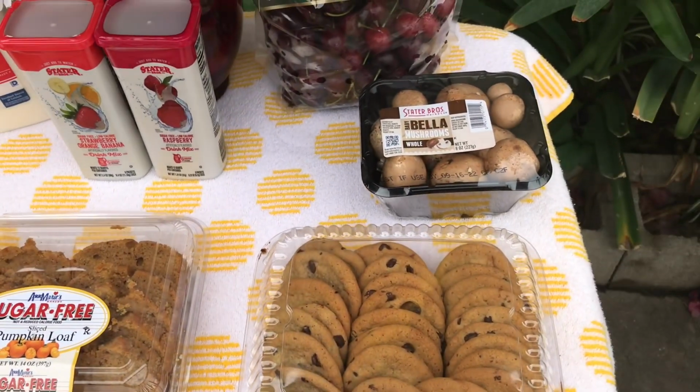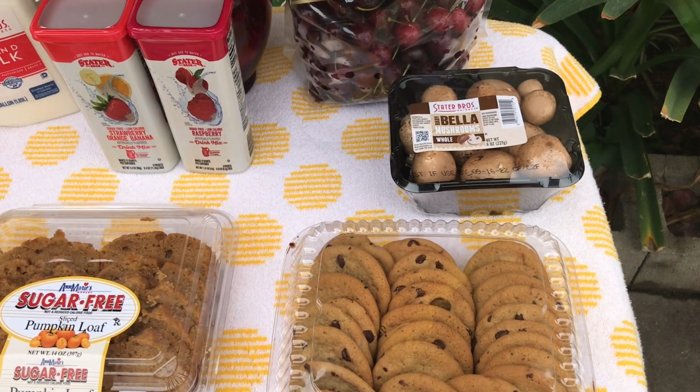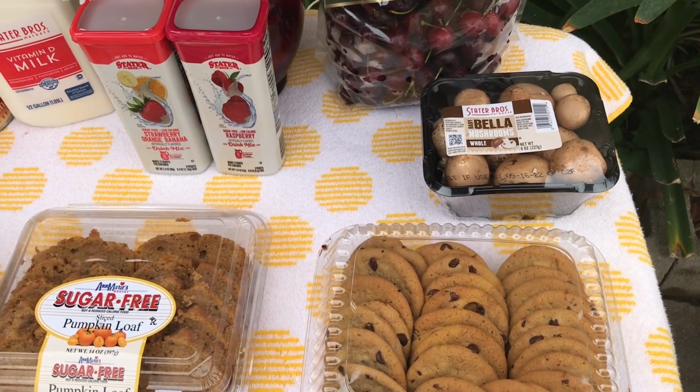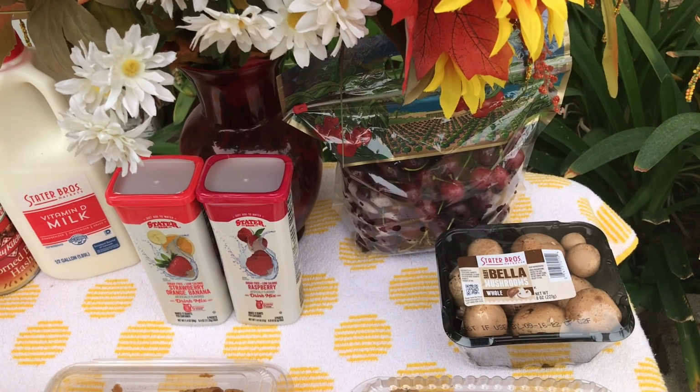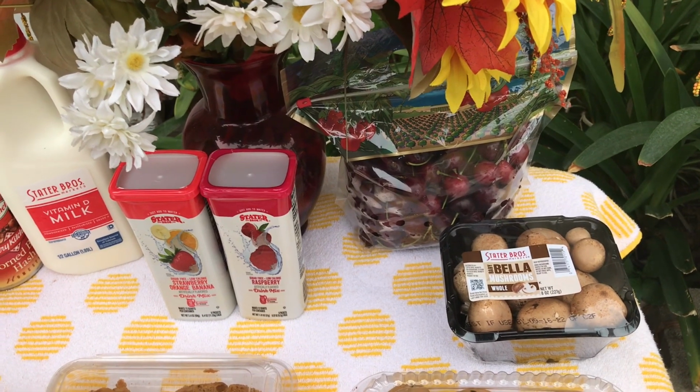I bought some mushrooms because I love them. Those will all be mine because my husband won't touch mushrooms. They had cherries still, so I got a bag of cherries for me because I'm the only one that eats them too.